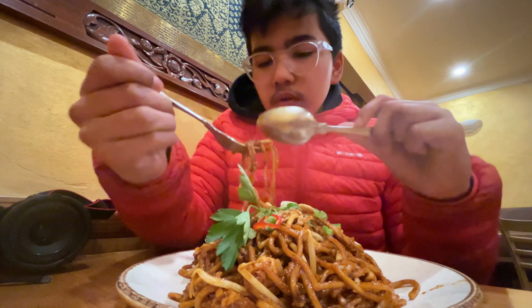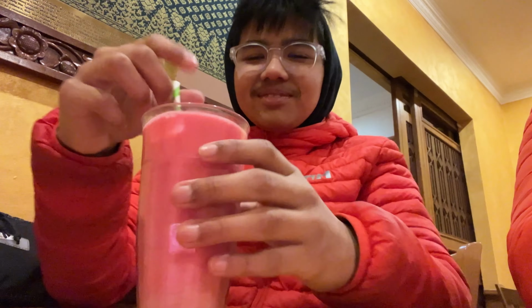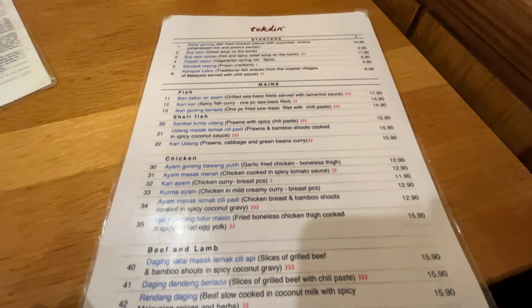It had a pretty good taste, but it leaned a bit too much on the sweet side for our liking. I also tried air lychee, or lychee drink, and this pink drink. Air lychee was really good, and the pink drink tasted slightly like faluda, with a rose water taste. Overall, our experience at Tukdin was pretty good. If you're looking for halal Malaysian food, again, both Roti King and Tukdin are pretty good.